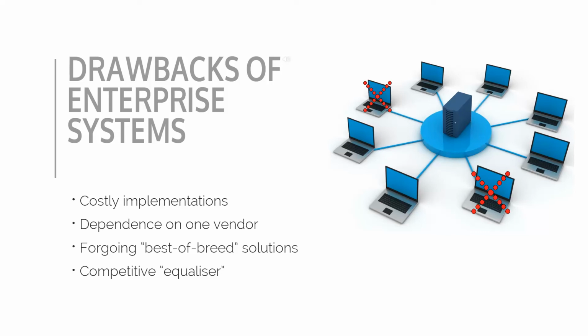Finally, if you use an ERP system, you will probably use the same system as many of your competitors. And you will use the same best practices embedded in the system, the same process, the same information structures. And this means you cannot use IT to do things better than your competitors. So maybe it had been smarter to use your own homemade system, at least for the most specialized and important parts of your business.